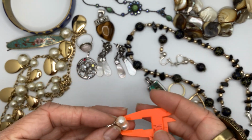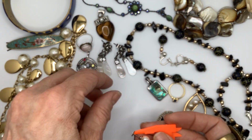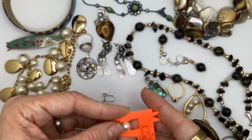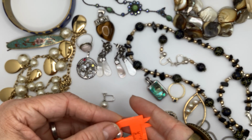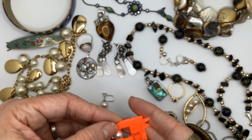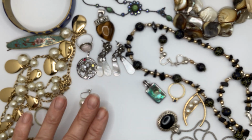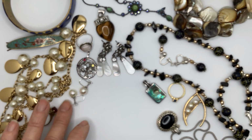And the actual pearls are, let's see here, how many millimeters? Looks like 8mm pearls. Very nice, good find. For $0.25, not too shabby, I think.